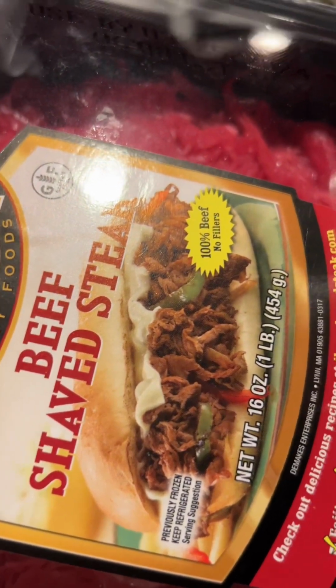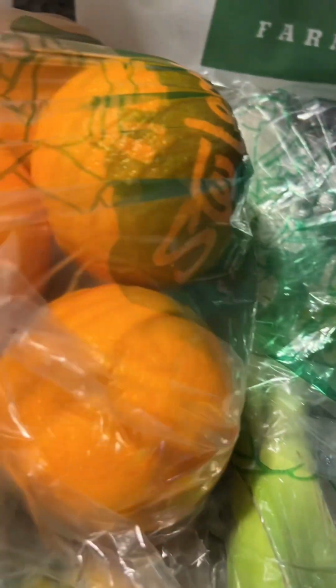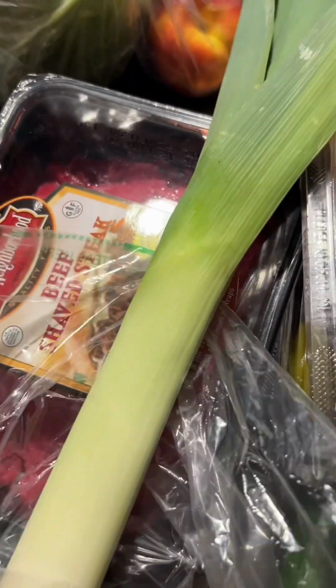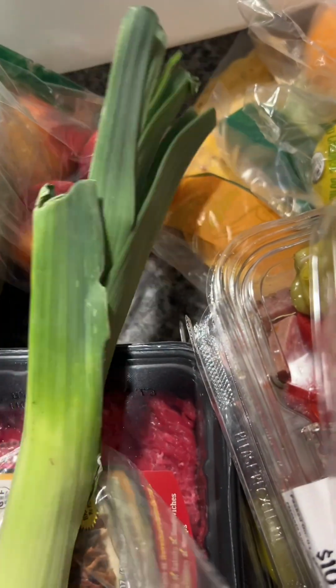Cabbage, beef shaved steaks for some steak and cheese. Whipped cream. Peaches, oranges, lemon, leeks, peppers.